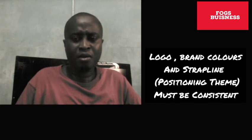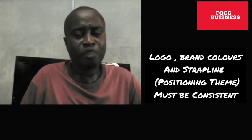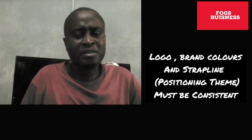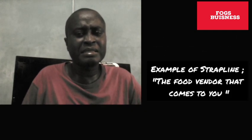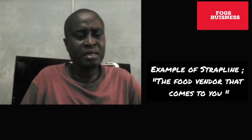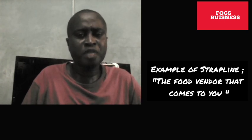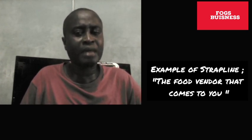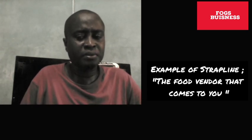As a matter of fact, don't forget to also visualize. Your logo should be consistent. And your strapline, what the lay people call theme or slogan, it is what we call the strapline. The strapline is one tool that can also help you position your brand. In fact, it also accentuates your point of difference, right? And also, as a matter of fact, accentuates your brand voice. Don't forget to always use your brand dress, that is your brand colors, in every content that you produce.